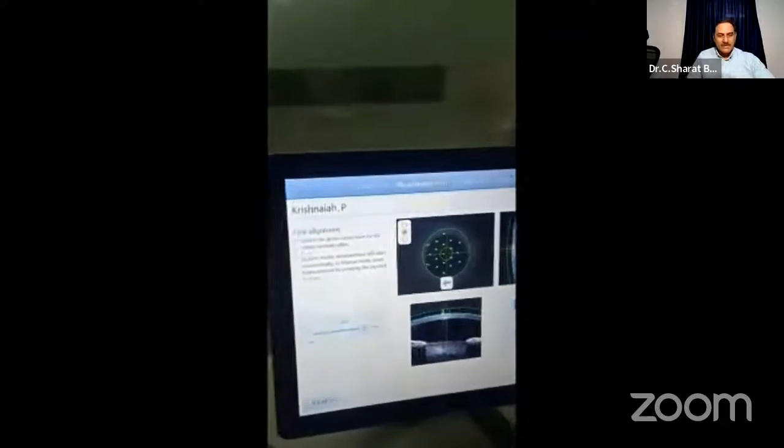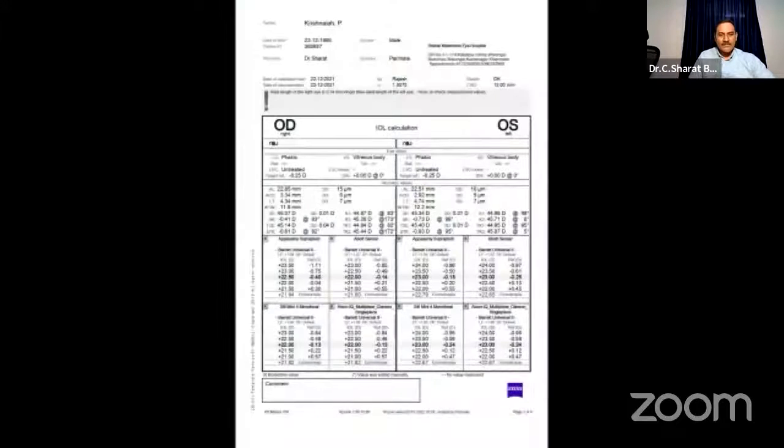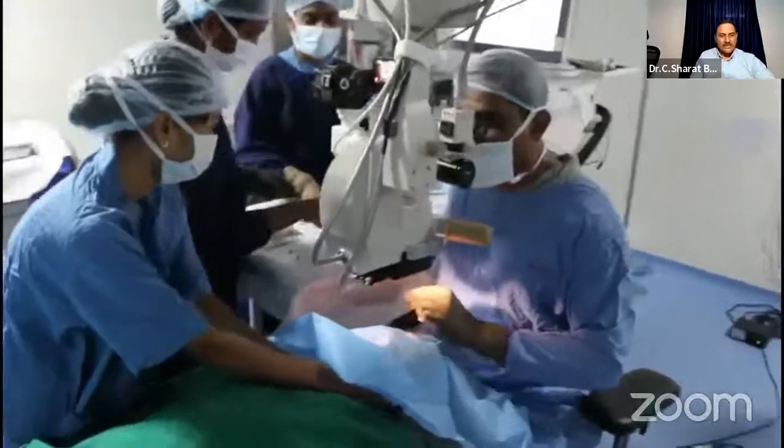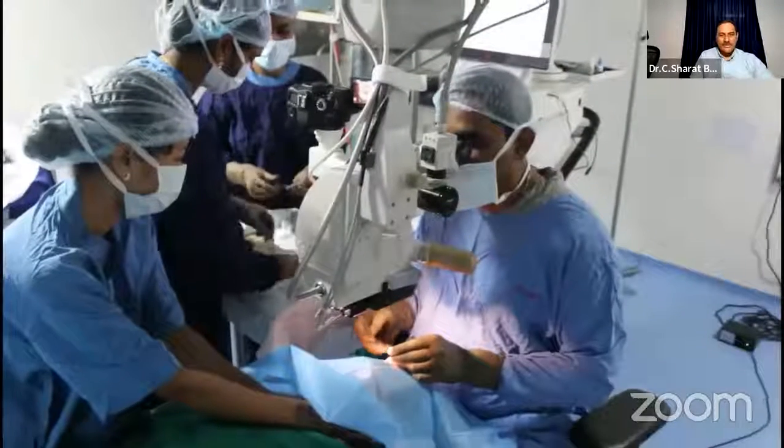For this patient, thanks to the IOL Master 700, I could take the readings continuously. As you see, there is an astigmatism of around 0.6, so I went ahead with surgery. Here I took the assistance of my OT assistant, who is holding the head continuously. There is a lot of vibration there, you can see that. Then I proceeded with the surgery.